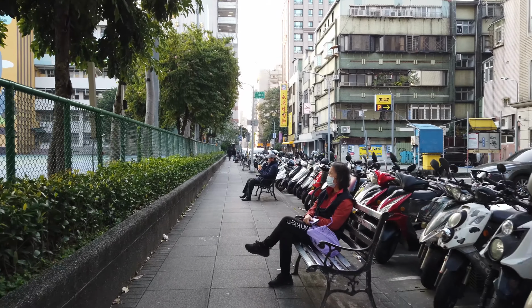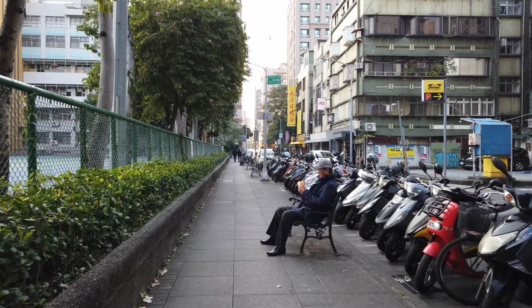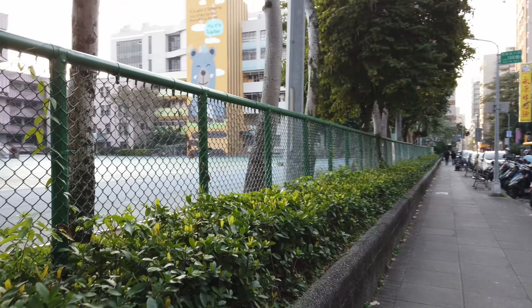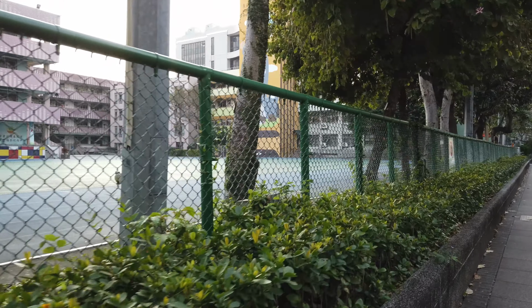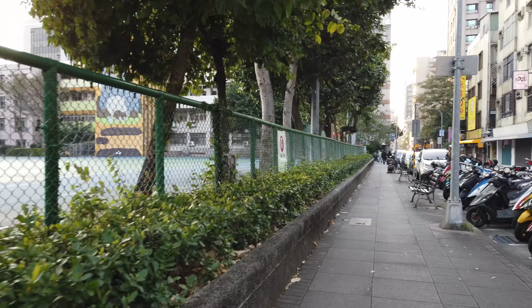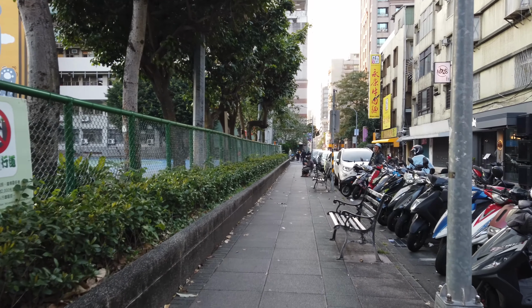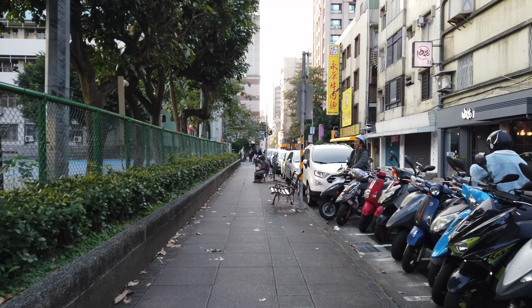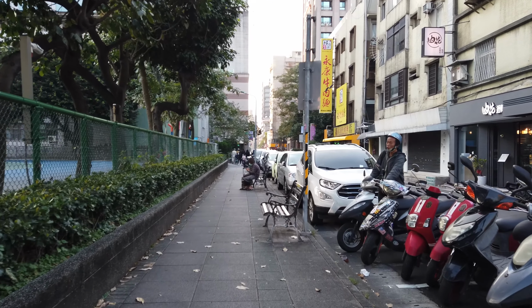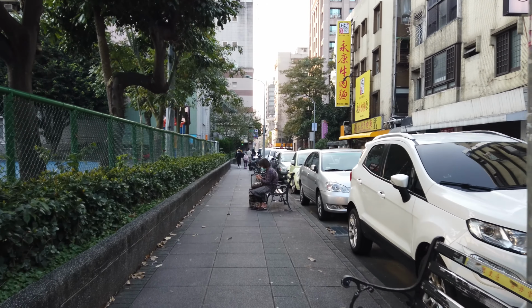To the left is a school and a bunch of basketball courts. A lot of people play there on the weekends. It's kind of busy. It's a cool thing. There's this big bear on the building. I don't know. That's really cute and cool. There are no students there right now. It's currently winter break for them. So they have winter break and they have Chinese New Year, so it's a really long break for them.